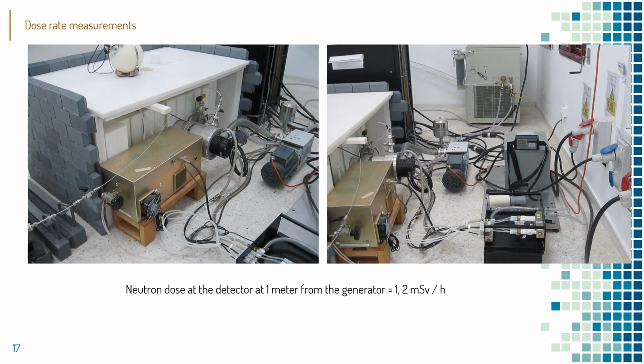Now I will talk about one of the problems in the neutron generator shielding. In the west of the generator, the neutron dose rate at the 1 meter detector position in the graph from the generator is equal to 126 millisievert per hour. With the generator equipment, it is difficult to construct a good shielding. I think in the future, I will use paraffin on this side.